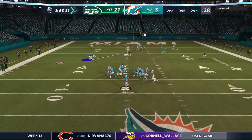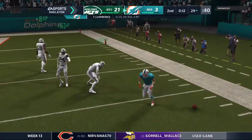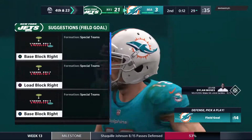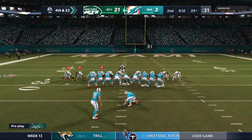They'll look to throw again. And that's going to be incomplete. 12 seconds left. Forced to the ground and incomplete. Sets up 4th down. And for the 2nd time tonight, this field goal unit comes out here.